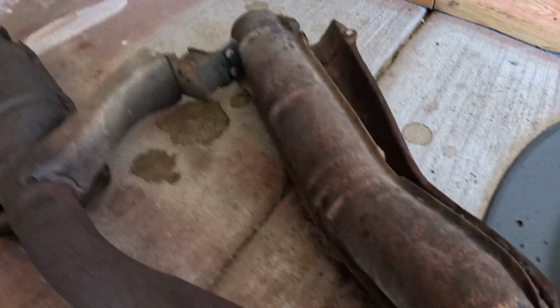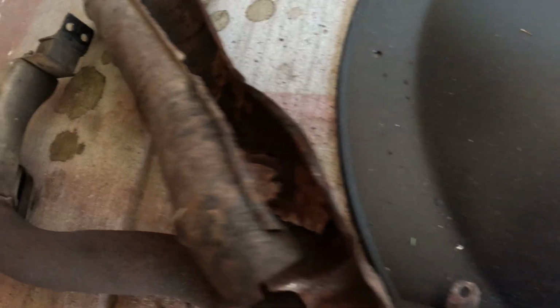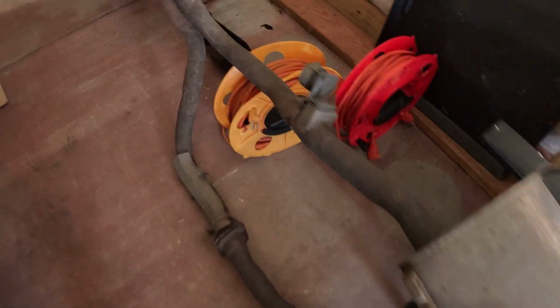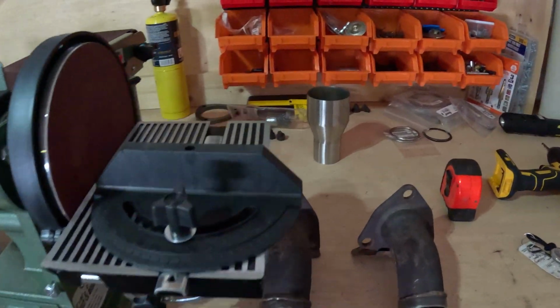And I'm going to salvage these brackets on the post catalysts because they're part of the mount setup, so I'm going to try and integrate that with the new exhaust. And the reason they're so rusty is because those covers or heat shields, I think they had a fiberglass insulation inside, and they're just holding all the moisture right up against the exhaust.